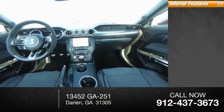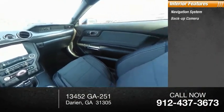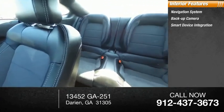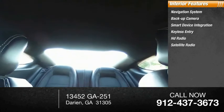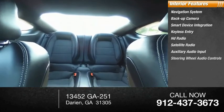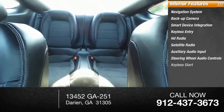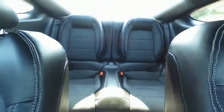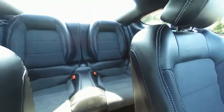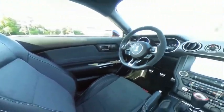Inside you'll find navigation system, backup camera, smart device integration, keyless entry, HD radio, satellite radio, auxiliary audio input, steering wheel audio controls, keyless start, MP3 player. This isn't just a vehicle, it's an experience. So stop in for a test drive today.